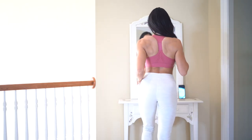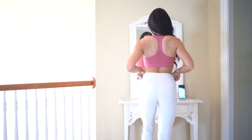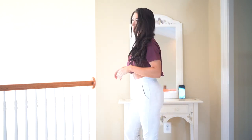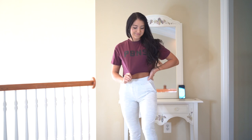They fit perfect. I'm in a size small. I would definitely not size down in these for myself. I love how the small fits. They have the adjustable waistband straps and they fit right at the ankle. They fit perfect. I love Alphalete's joggers, they're just the best joggers ever. That's all I can say about them.